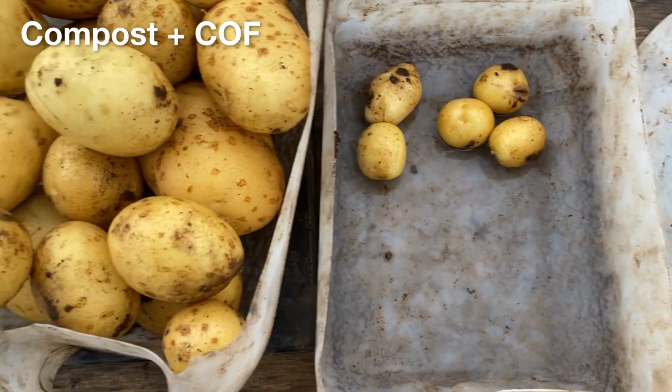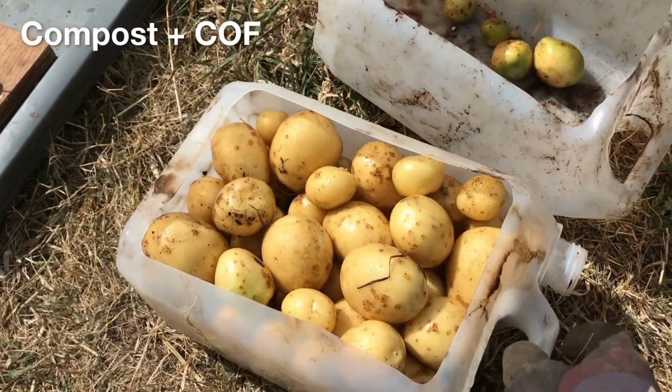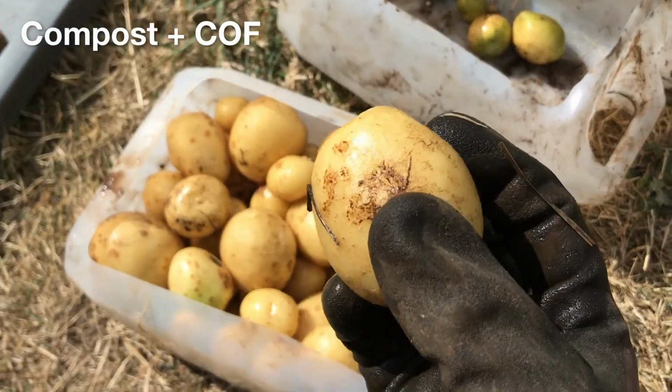But I wonder if the broader range of amendments included in the COF mix would have improved the quality of the potatoes we harvested, especially with the trace elements.